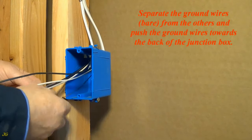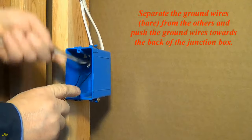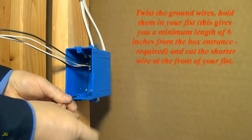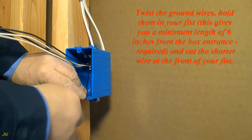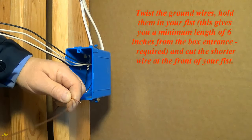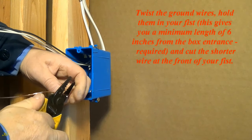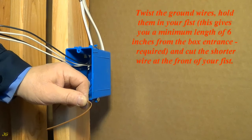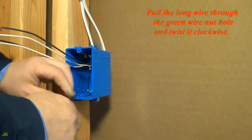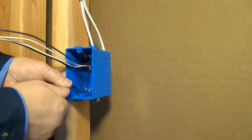Separate the ground wires, bare, from the others and push the ground wires towards the back of the junction box. Twist the ground wires. Hold them in your fist. This gives you a minimum length of 6 inches from the box entrance, required, and cut the shorter wire at the front of your fist. Pull the long wire through the green wire nut hole and twist it clockwise.